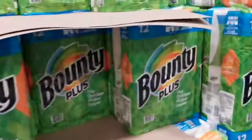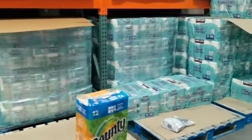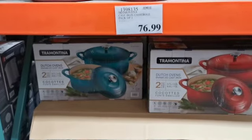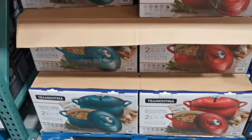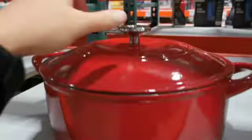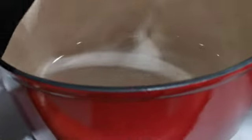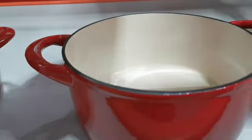And of course, while you're in Costco, you have to stop to see all the new kitchen appliances and just gadgets that they have. This Dutch oven right here, it comes in a 2-pack. The price is very reasonable. The quality looks pretty solid. I wouldn't be surprised if that's gonna come home with me in the next month or so because I have been looking for one of these. $76.99 for 2 Dutch ovens. You cannot go wrong with that.